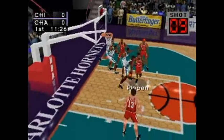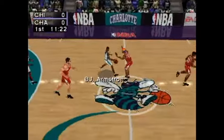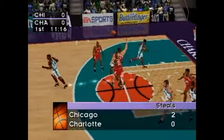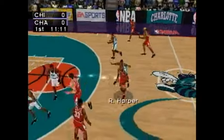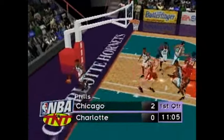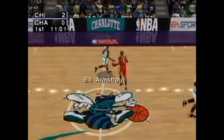The number nine. Pippen gets the ball. He shoots! Nope. Long pass to Armstrong. To Mason. Gets it to Armstrong. Longley picks off the pass. Harper Pippen. He squares up with a jumper. Charlotte is down by two.